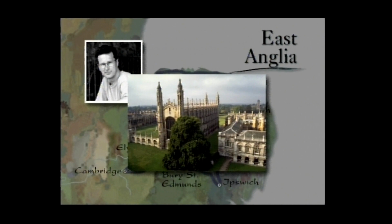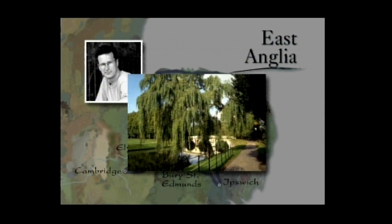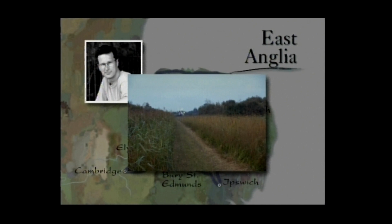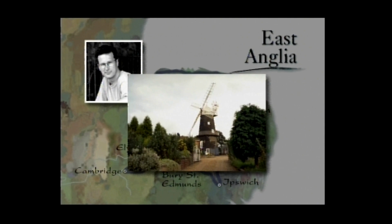The illustrious University of Cambridge colleges are set in pastoral grounds. There is much more to university than studying. I also visited the Fens, a flat landscape of primeval marsh and rich farmland. Windmills dot the countryside, just like in Holland.